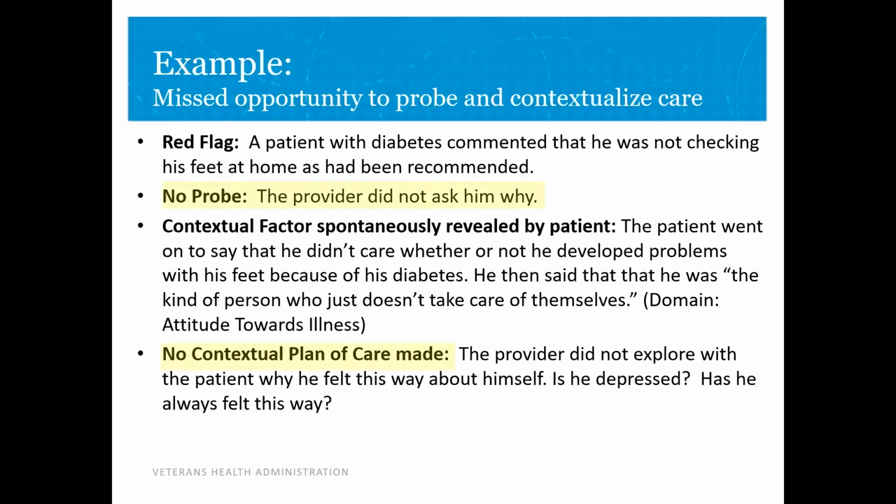So again, the point we're trying to make here is that physicians drop the ball in just one of two places. They either fail to probe a contextual red flag, or they fail to take a contextual factor into account in their care plan. So when we're trying to create an intervention, we're going to want to be sharing with physicians where they drop the ball when we analyze audio recordings of their encounters. And just to give you an idea of the scale of this, we've had veterans audio record well over 10,000 visits for us at this point.